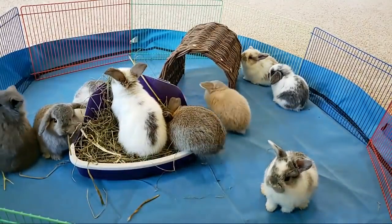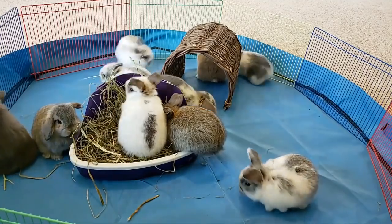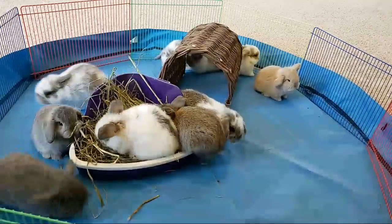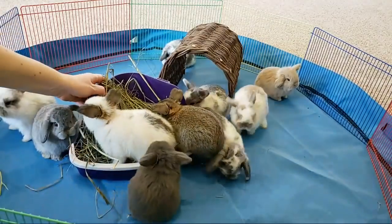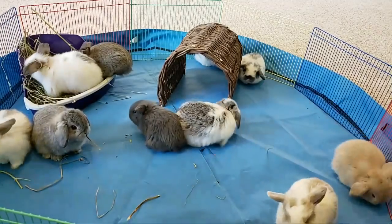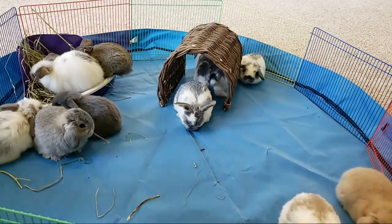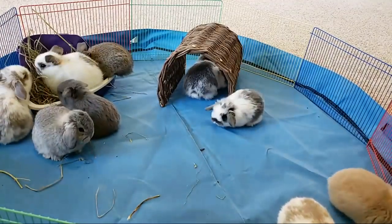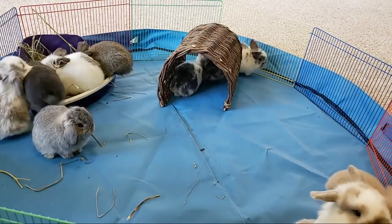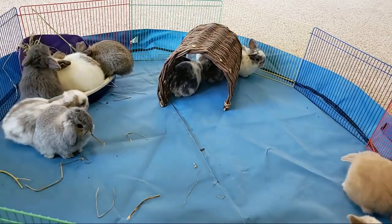Do bunnies have to be bathed regularly? This is a question I have gotten several times from people. And no, don't bathe your bunny. Now there are some exceptions. If your bunny has a poop clog on its butt, then you would want to clean that off, but never, never, never dip your bunny in a tub of water.